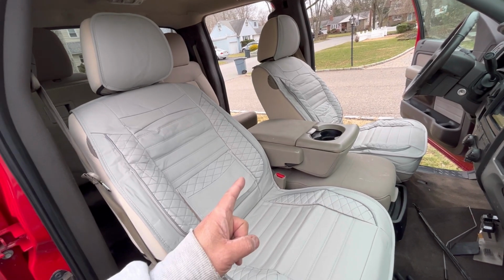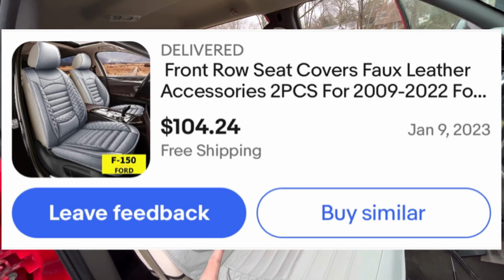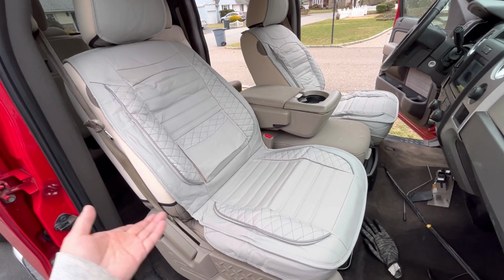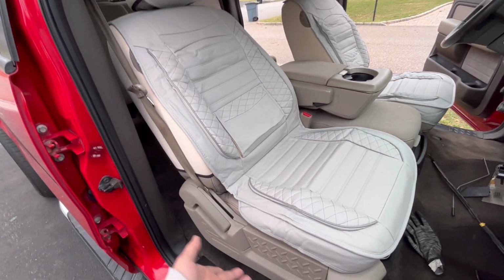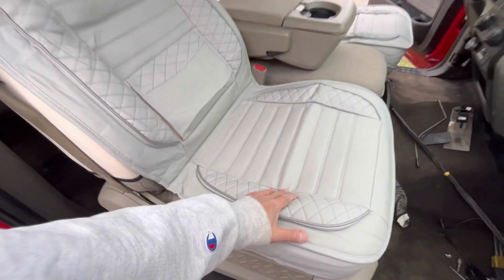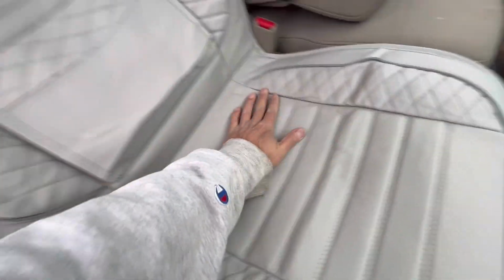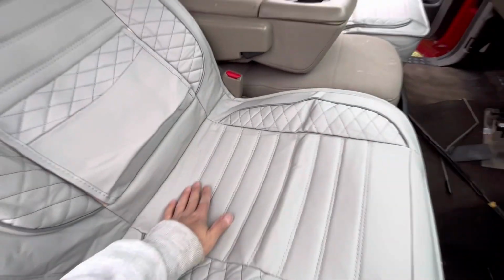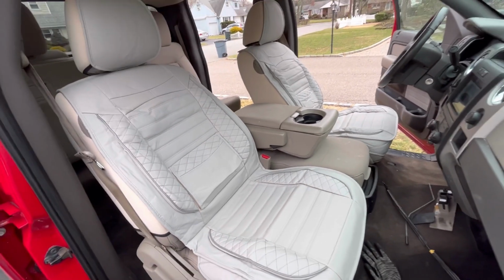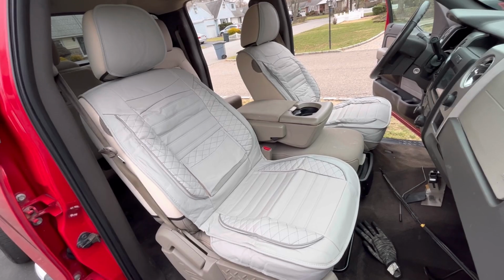These were kind of expensive. These are like $110. You guys know I don't like to spend money, but I figured the seats were so yucky that I had to cover them up with something that I liked, and I like the diamond stitched. So it's got to be pushed down more. I guess it was easy enough to put in. It looks okay. We'll come back here in a month and see what happens.